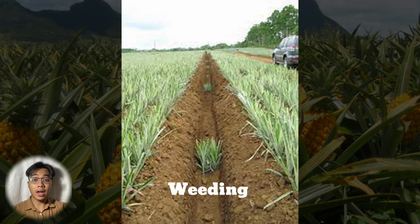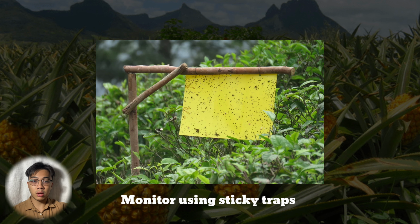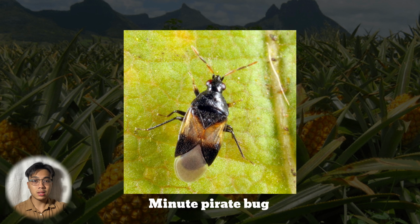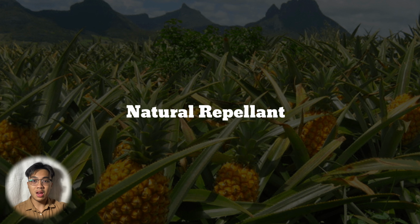There are several control strategies. The first one is cultural control, which is to practice clean weeding and also reduce nitrogen overuse. The second one is monitoring, by applying sticky traps, blue or yellow in color, to monitor the population. The third one is biological control: encourage predators like minute pirate bugs, ladybugs, or lacewings. And the fourth one is natural repellent.